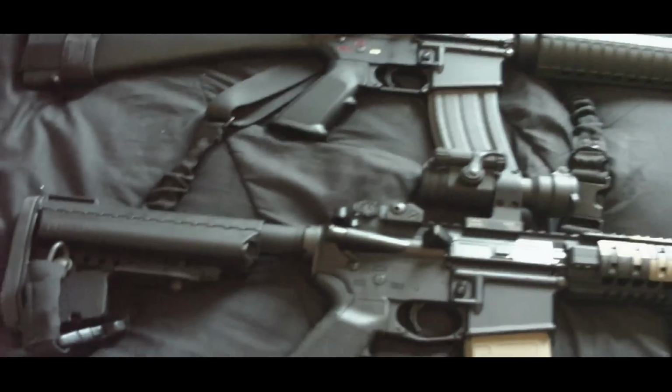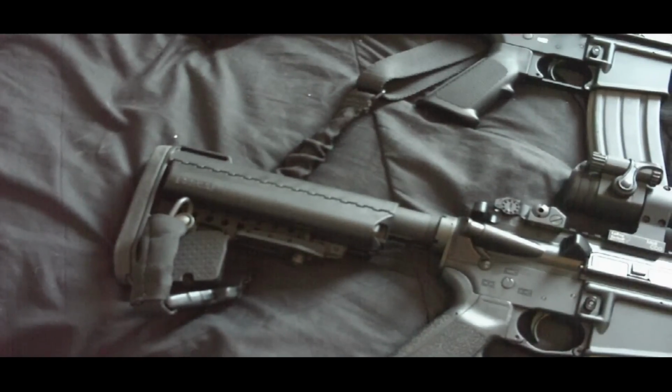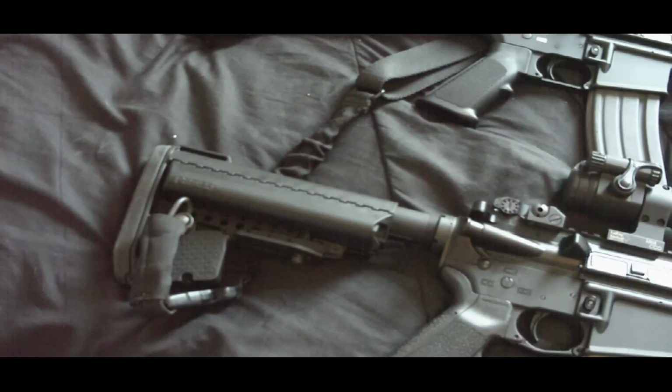All righty, sorry about that. Battery died. Man, the first thing I'm doing when I get my student loans in is I'm going to go buy a new camera. Hate this thing.